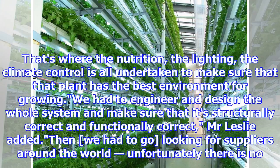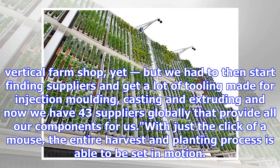"We had to engineer and design the whole system and make sure that it's structurally correct and functionally correct," Mr. Leslie added. "Then, we had to go looking for suppliers around the world. Unfortunately, there is no vertical farm shop yet, but we had to then start finding suppliers and get a lot of tooling made for injection molding, casting and extruding, and now we have 43 suppliers globally that provide all our components for us."